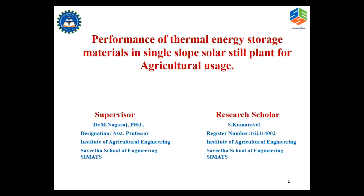Hello, I am S. Kumaravel, research scholar doing research in Saveetha School of Engineering, SIMATS, Chennai. The title of the paper is Performance of Thermal Energy Storage Materials in a Single Slope Solar Still Plant for Agricultural Usages.